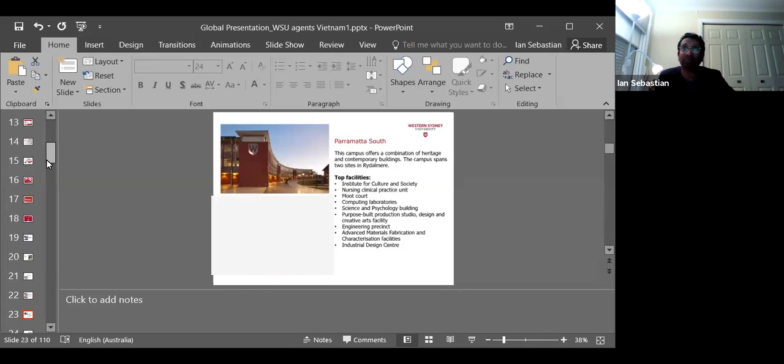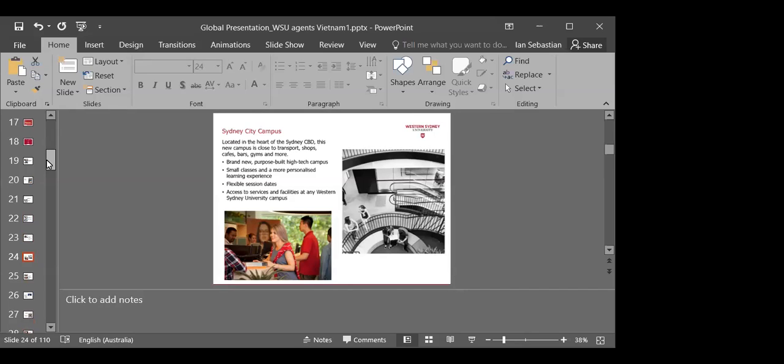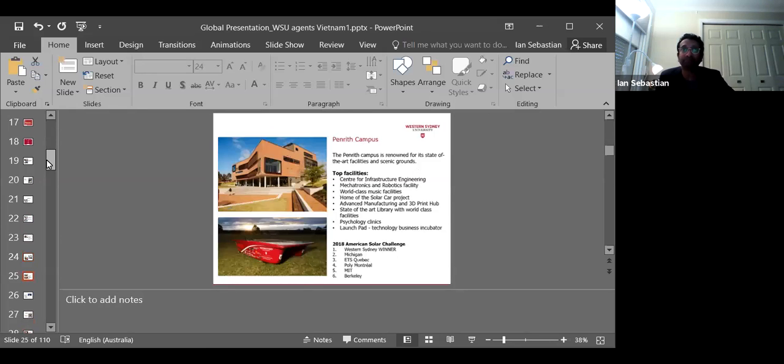Parramatta South, which is our main campus, is a combination of heritage and contemporary buildings. They obviously cover most of our programs, and it's basically one of our two campuses located in Parramatta. We do have a campus in the city, located in the heart of Sydney CBD. It is obviously a high-tech campus, with more personalized classes. We cover more of the pathway programs and also some of our degree and masters.